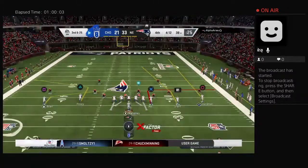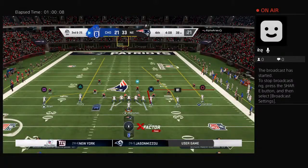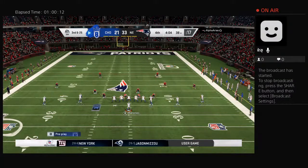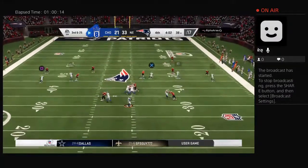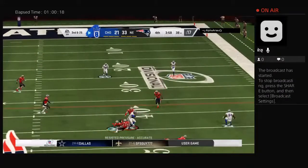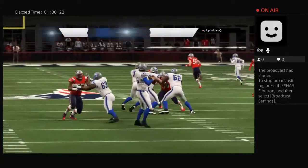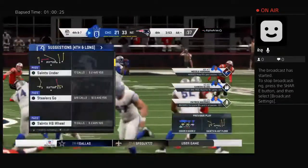Gonna need better protection here. 3rd and long following the sack from Mahomes and company. 5-4. Working from the gun, Mahomes whipping one into Allen. That's complete. A big pickup, 18 yards, but they still stop him well short of the marker.